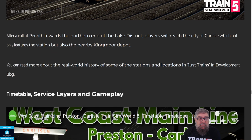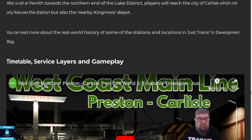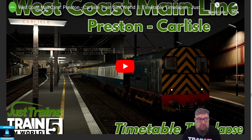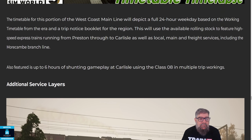After a call at Penrith towards the northern end of the Lake District, players will reach the city of Carlisle, which not only features the station, but also the nearby Kingmoor depot. You can read more about the real-world history of some of the stations and locations in the development blog. We've been through all of those. Timetable, services, and gameplay. We won't look at this in this video because we've looked at it before, but I do encourage you to have a look. It is actually quite a good one, and I'll pop in a link. It's a time-lapse for one of the stations.